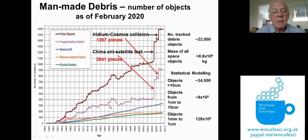So looking at some of the observations, you may not be able to see all of this very well here, but there are about 22,000 tracked debris objects, and these are more than 10 centimeters in size. In reality, statistically, there's about 34,000. There's about 1 million or so objects between 1 centimeter and 10 centimeters, and about 128 million particles which are less than 1 centimeter. Now, what this graph shows is a steady increase in time.